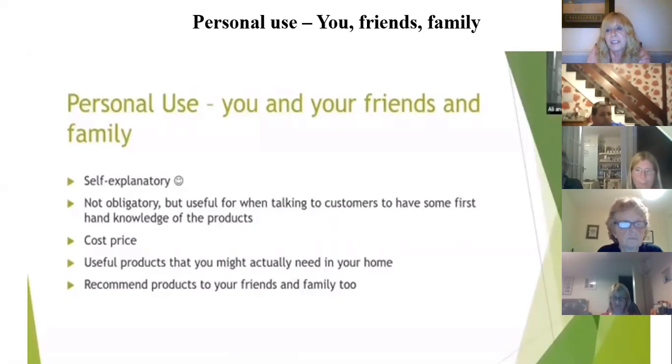It's not obligatory like most networks, but to me it's self-explanatory. It'll allow you to test the products, do product demonstrations, and why buy it from another supermarket when you get discount plus bonuses. It's useful for when you're talking to customers to have first-hand knowledge. I always promote my favourite products, and anybody that knows me will know what my favourite products are.